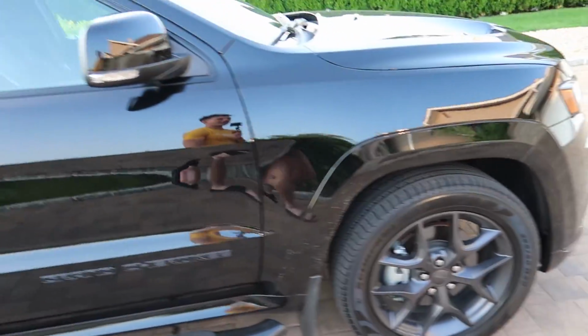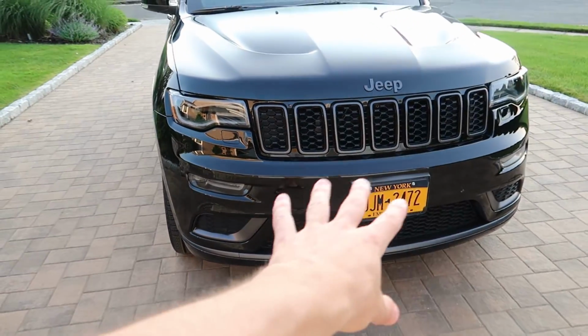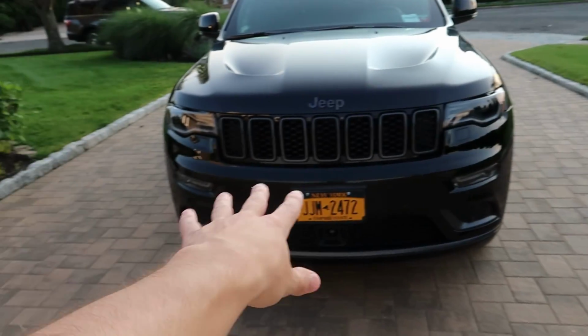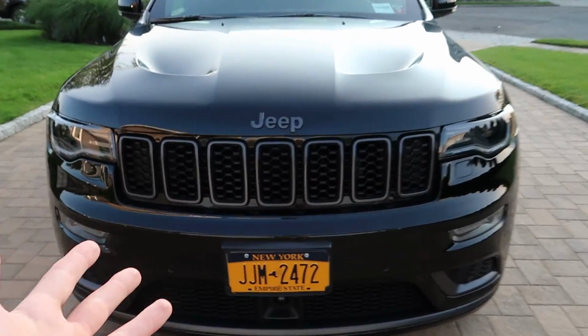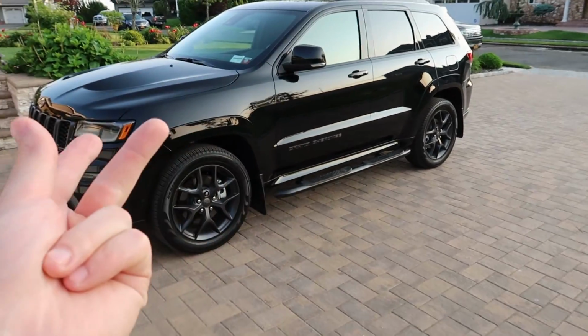But in the comments below, guys, I want to know what you guys think of the car. My favorite thing about it aesthetically is the front, this grille over here, and these matte black smoked out headlights, and this entire grille. I mean, this is just absolutely gorgeous to me. It looks extremely sporty, yet also classy at the same time. It looks like something you could, you know, have a family in.